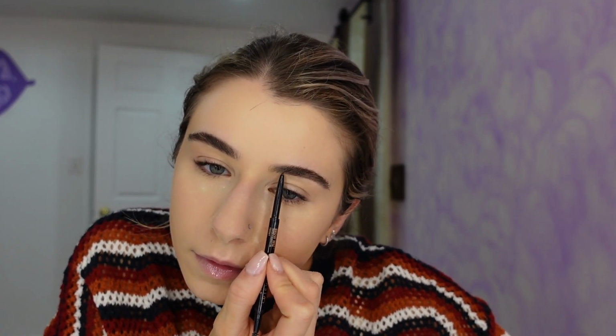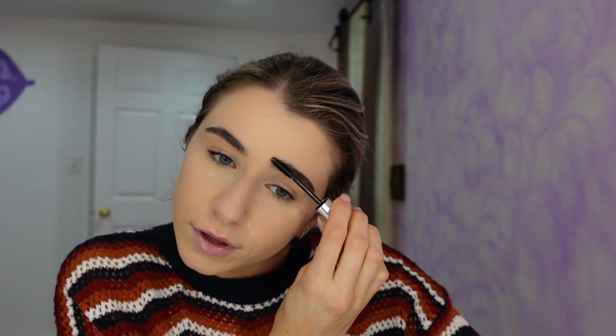This is the Anastasia Brow Wiz. Very, very light in the front. I don't really do too much to my brows. I don't really need it. I feel like if you just fill in the sparse areas and you're not overdrawing. I mean, if you need to overdraw, like if you don't have any eyebrows, you need to fully draw an eyebrow, that's fine. If you have brows, just follow your natural hair and you're good to go, girl. This is the Anastasia Clear Brow Gel, my fave.